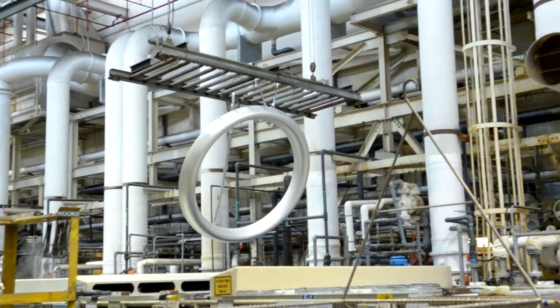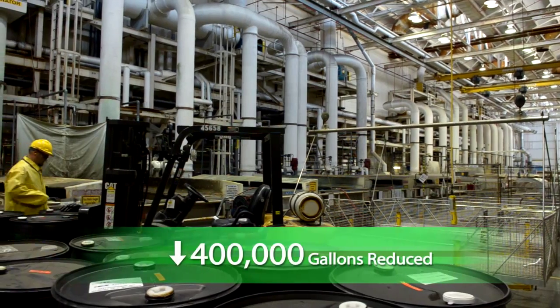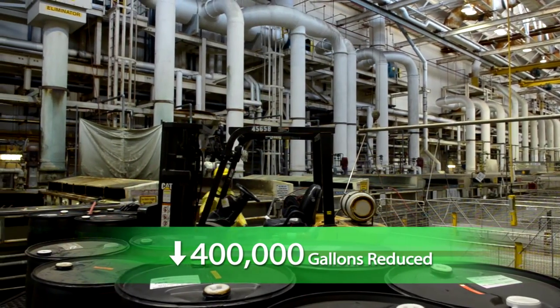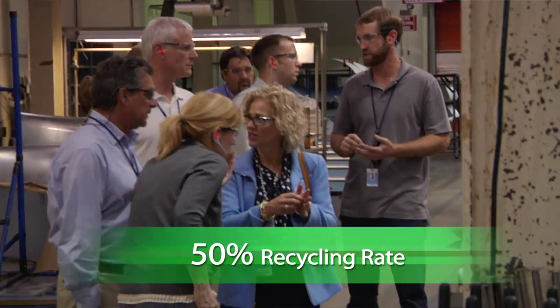We're going to be taking a look at our aqueous degreasers that we use for cleaning parts, and we're going to take the wastewater that's generated from that, which is right now about 800,000 gallons a year, and we're looking at putting it through a recycling system. What we're hoping to get is at least a 50% recycling rate from that, which will reduce our water usage greatly. And we're really excited about trying to reduce our footprint out there and make it a better environment.